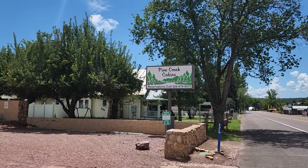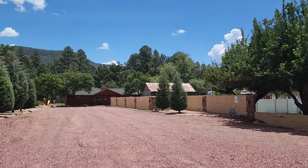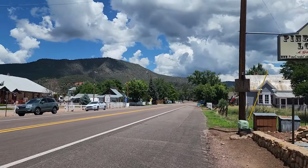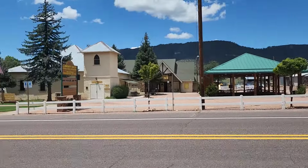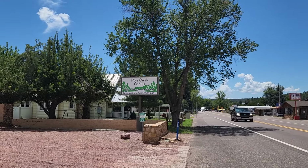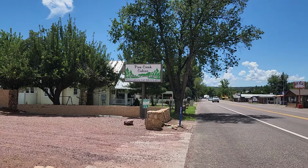Yeah, so this was right down from Fancy Finds. This is Pine Creek Cabins. So if you're looking for a place to stay, if you want to come up to Pine and just visit, this would be maybe a great place because it's right off of the Beeline Highway. It's right where all the stores are and all the antique shops and the restaurants and that type of stuff. So it's Pine Creek Cabins. Give them a call. And maybe, if you're coming up this area and you want to spend the night or spend a couple days, they might be able to hook you up.